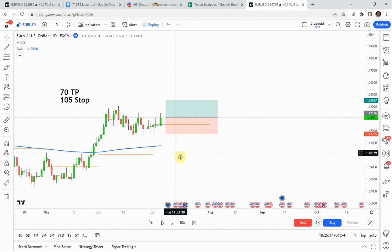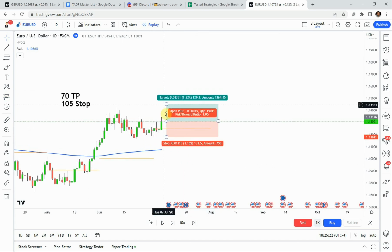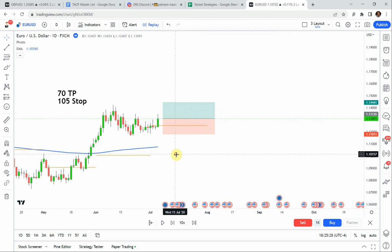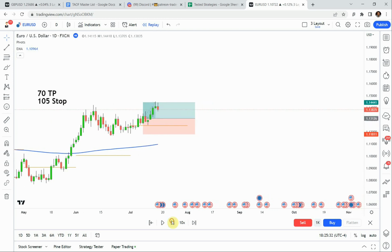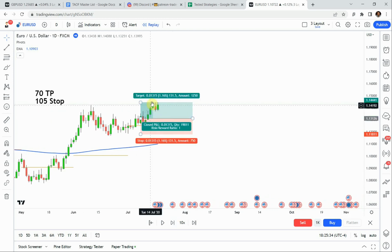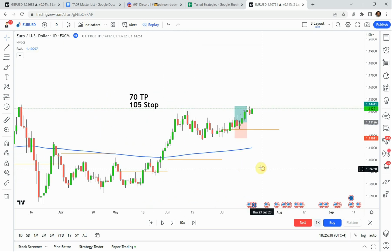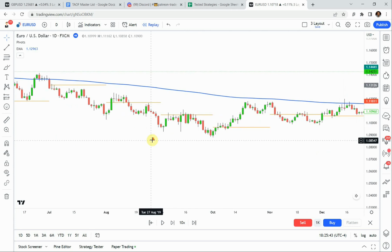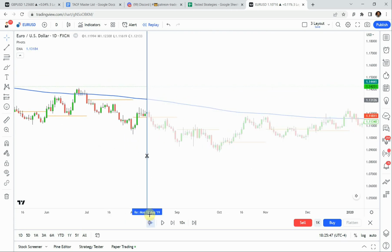If we entered right here, we put our stop right about here at the last swing, and then let's say we target a 1-to-1 risk reward, or you can play around with these levels a little bit more if you want to. Go ahead and play this forward, and you can see we bump up nicely, hitting our take profit right there on that first trade. On the other side, that's exactly how it would play out if you were looking for short trade opportunities.